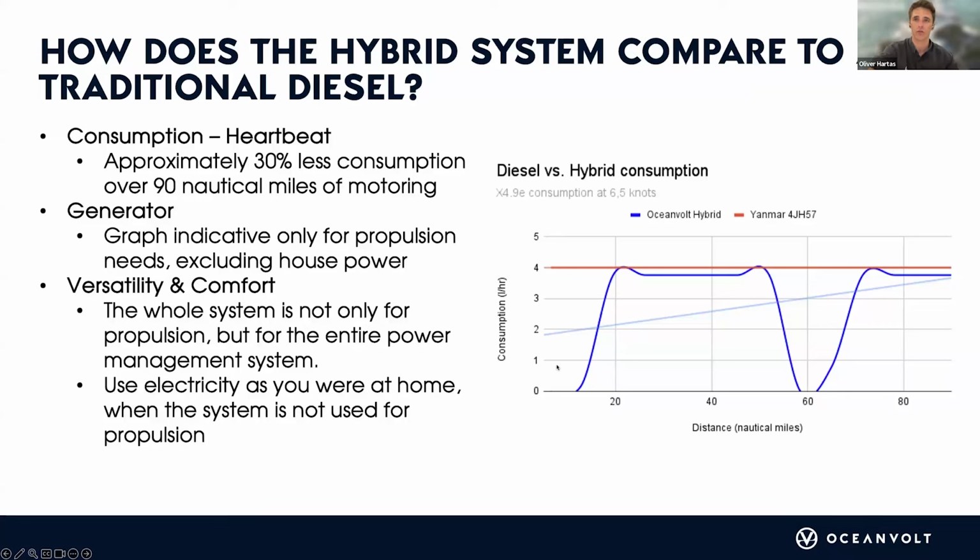So this is a real graph. This isn't a projection. This is a real graph, real figures. And we have them from a number of our customers. For instance, there's a Swan 55, a beautiful 55-foot classic Swan, that had a 110 horsepower Perkins on it previously, if I'm not mistaken, and I think a 900-litre fuel tank. And at 6.5 knots, he used to be able to go, I think it was 700 and something miles of range at 6.5 knots. He's now changed to an Oceanvolt hybrid with a shaft system, and he gets over 1,000 nautical miles of range now with the same size fuel tank.